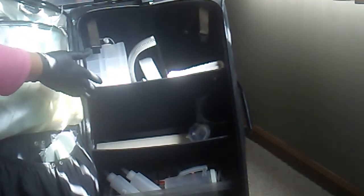Typically when I was using this, I would put anything dry or anything mechanical on the top two shelves because they're lightweight, and you don't want any liquids to break open or spill over onto what you might have on there, so you have those on the bottom shelf. So the second shelf, that's a printer. Well, it's not a printer. It's actually a laminator.